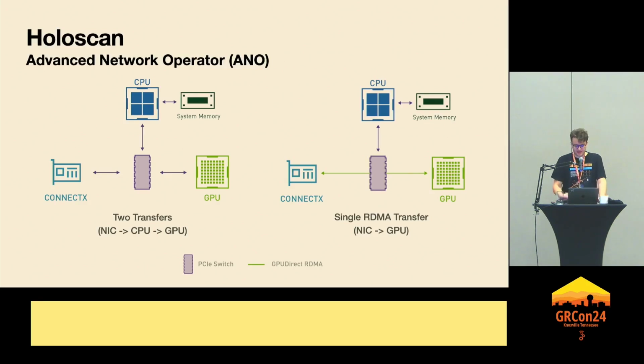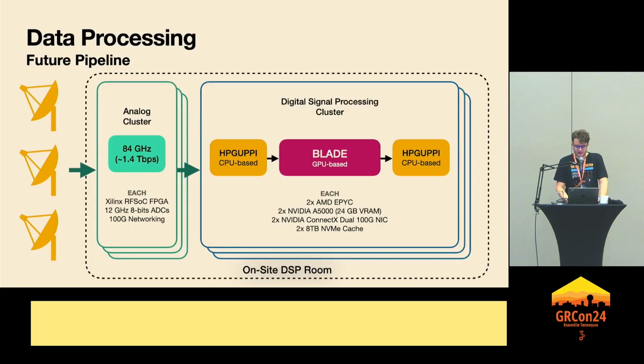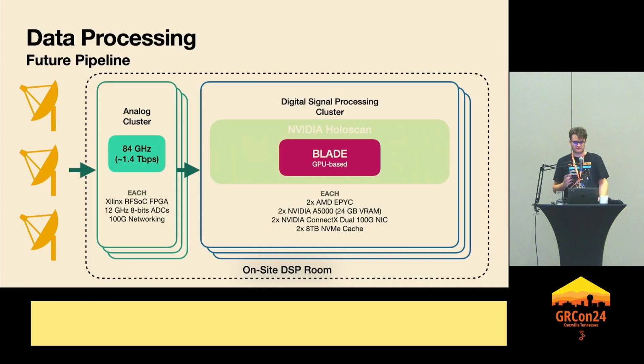And this is an approach where we can replace HPGuppi, the CPU-based one that gets the packets, with Holoscan, and get our older DSP framework into a Holoscan operator and have the efficiency gains while maintaining the processing power from Blade.